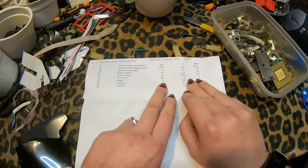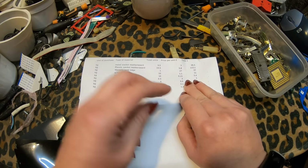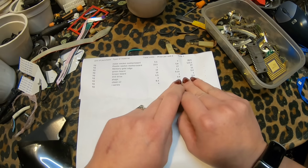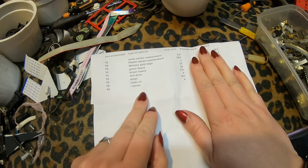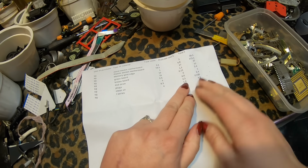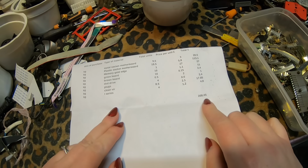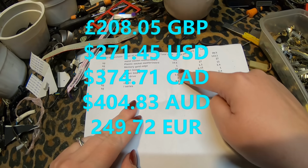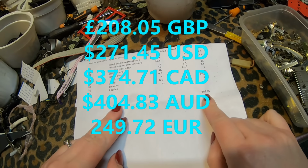Plugs, the gold pinned plugs. They're paying 60p a kilogram, so I got £2.40 for those. My battery died. Okay, the i series boards, I only had 4 kilograms of those at £1.20 a kilogram, so £4.80. That gave me a total of £208 and 5p for not a lot of kilograms of stuff, if you have a look here. So that was nice for just a few bags of stuff.